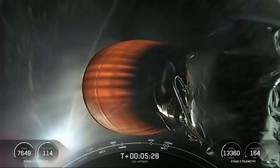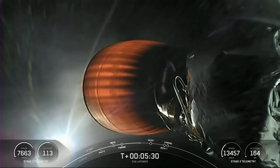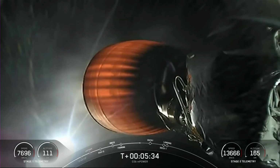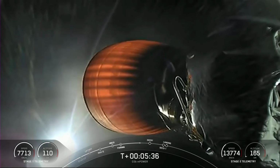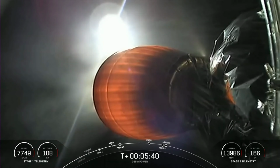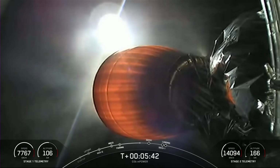Now this view is of our Merlin vacuum engine. We've got cameras on either side of the engine. You can see the glow of the nozzle from those hot exhaust gases transferring heat into the engine, and that heat is radiating away to the cool background of space.